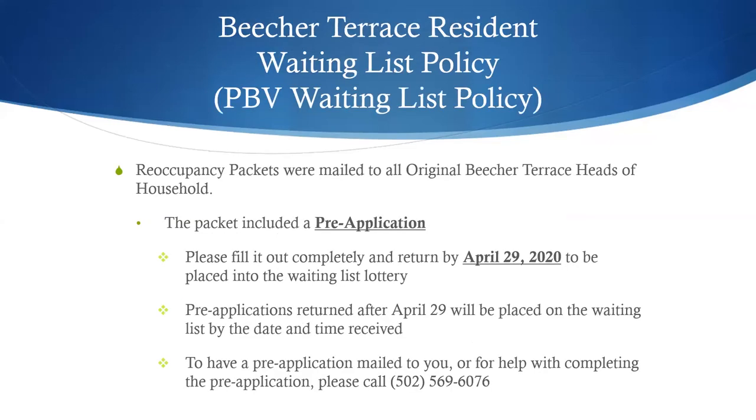Okay, reoccupancy packets, as we said, that contained this policy and some other information were mailed out to all original Beecher Terrace heads of household. And this packet included a pre-application. We're going to talk about how the waiting list is going to work. And this is important as far as the pre-application. It's on some hot pink paper.